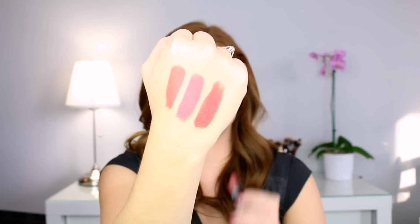My two favorite colors are Saki, which is a nice purple color. That's it right there, the second one in. They smell so good. They're hydrating, they're moisturizing. And then this one called Chai, which is so perfect for the fall because it's more of a reddy brown. Those are the three shades right there. They have tons of shades, but it is my holy grail lipstick formula right now, so I highly recommend them.